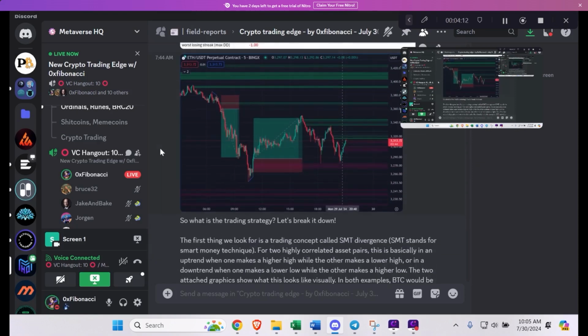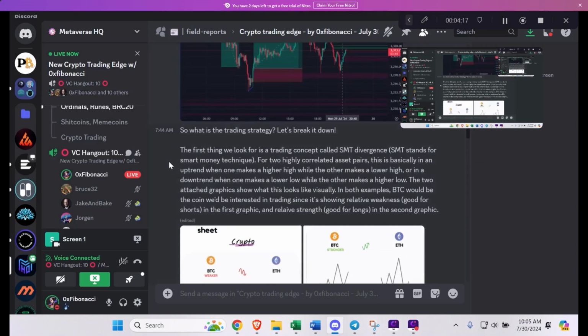I'm really excited to dive in and share with you guys what this strategy is by itself. The first thing this strategy uses is a concept called SMT divergence. SMT stands for smart money technique. Like I said, I mentioned ICT, it's a concept that he teaches.